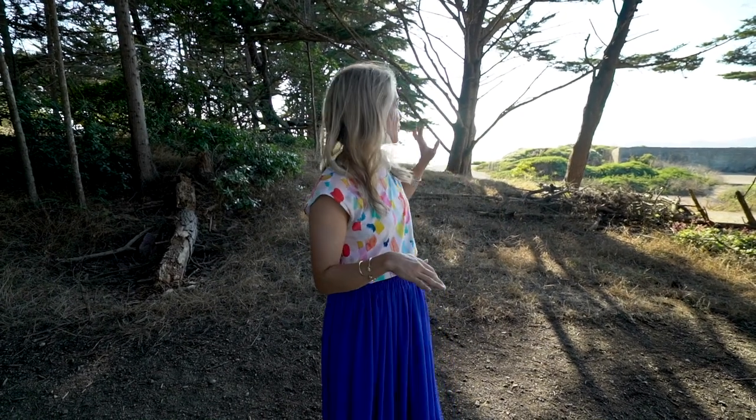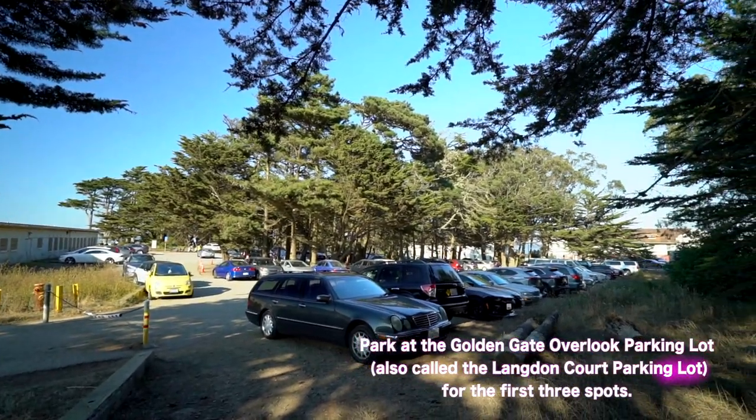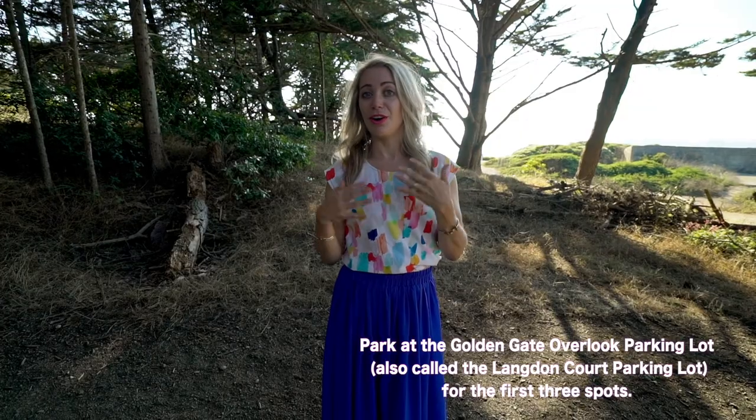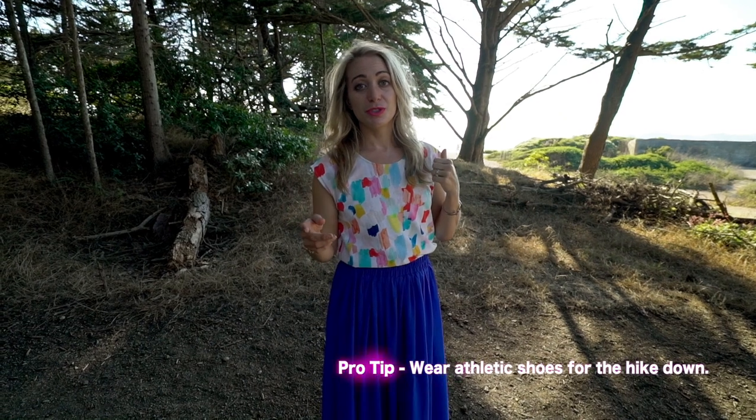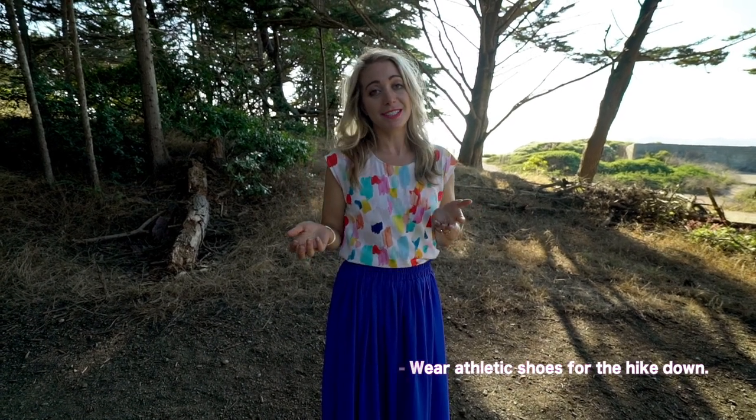At our first stop on our Golden Gate Bridge tour, this is not Marshall's Beach, but after we hike for like 20 minutes, we'll be there. So the best stop is at the Overlook parking lot. That'll give you parking for the first 3 spots on our tour. So we're gonna hike on down. Make sure you bring good shoes because this is a pretty intense hike. You're probably gonna get a little sweaty, so make sure you're prepared and bring some water and good shoes. All right, let's get going.